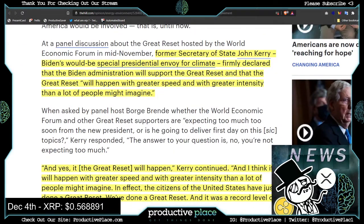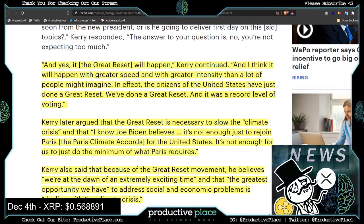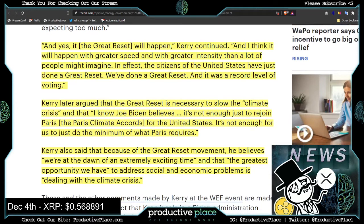Former Secretary of State John Kerry, Biden's would-be special presidential envoy for climate, firmly declared that the Biden administration will support the Great Reset and that the Great Reset will happen with greater speed and with greater intensity than a lot of people might imagine. And yes, the Great Reset will happen, Kerry continued. And I think it will happen with greater speed and with greater intensity than a lot of people might imagine. In effect, the citizens of the United States have just done a Great Reset. We've done a Great Reset. And it was a record level of voting.